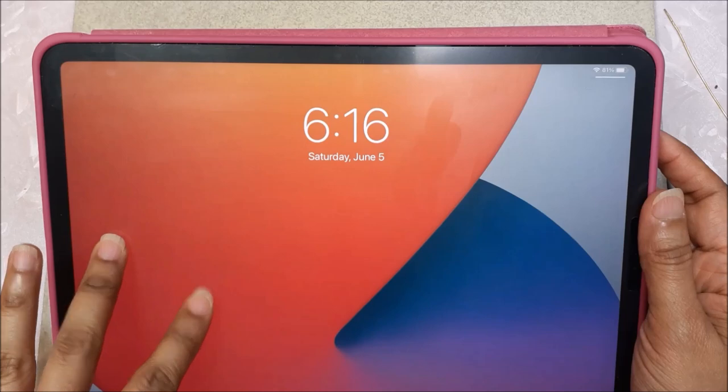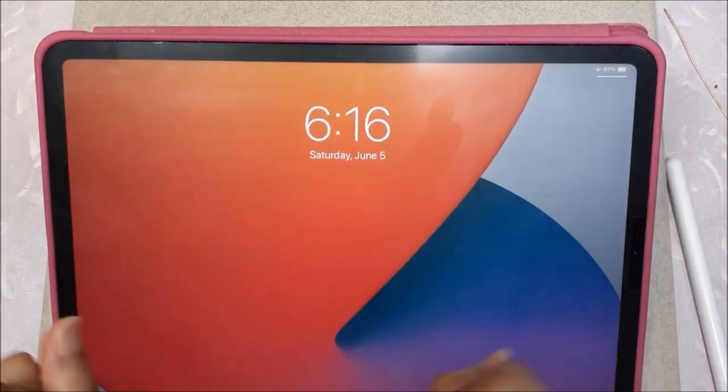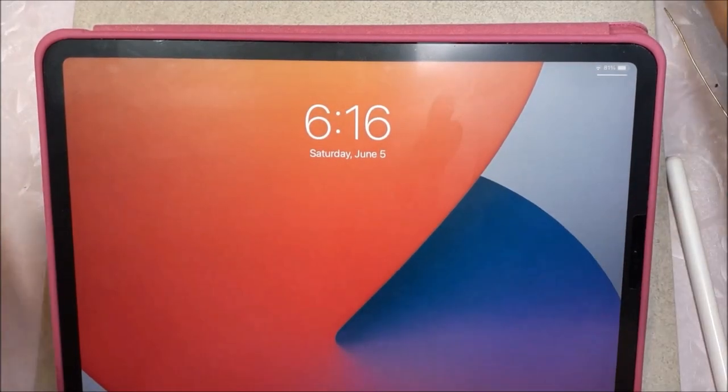This is the very first iPad I've ever owned. First ever Apple product I've ever owned. This was gifted to me by my daughter and my son-in-law for this past holiday. And this is a 2020 11-inch iPad Pro. This was a learning curve for me because, like I said, I have not ever used any kind of Apple products until now.